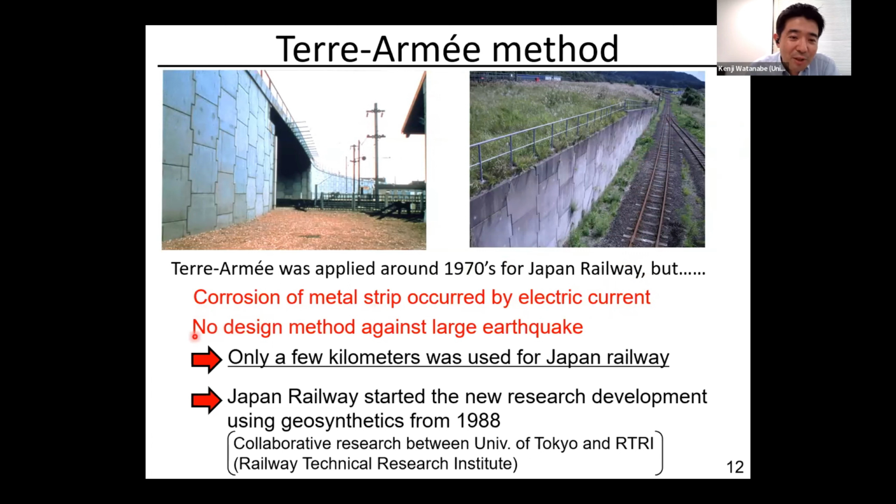The second issue is that there was no design method against large earthquakes, because it was developed in France, where there are no huge earthquakes. But in Japan, we have to design such railway structures against large earthquakes. So that was the problem. Only a few kilometers of terre-armée were used for Japan Railway. So Japan Railway started new research and development using geosynthetics from 1988. It was collaborative research between the University of Tokyo and RTRI, the Railway Technical Research Institute.